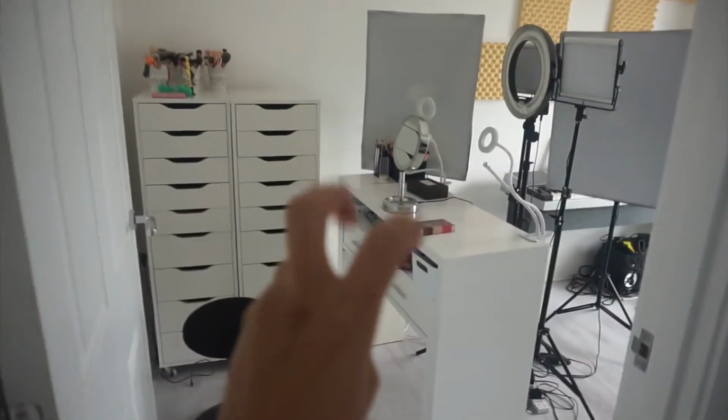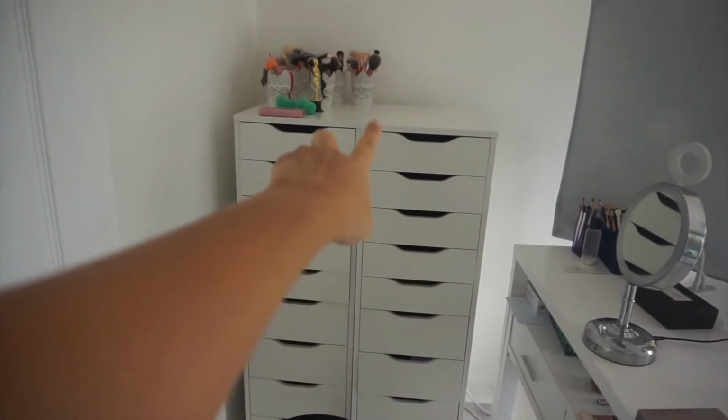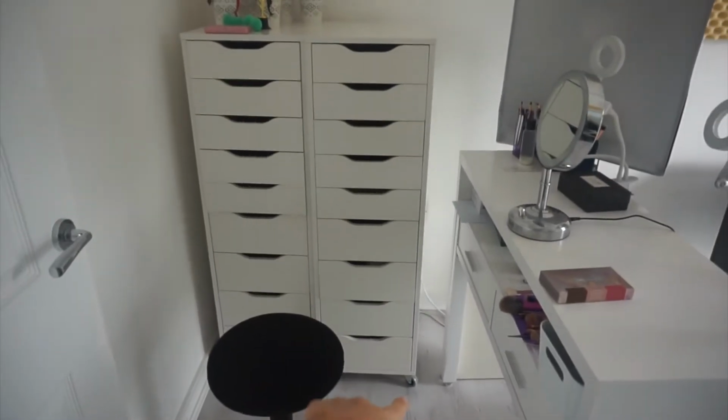So I think without any further ado, let's go to my studio room, the one that I'm filming in. Let's do this. So this is the entrance to my studio. The room itself is super teeny tiny, so usually I sit here. I would roll out these two chests of drawers, because I put extra rolls on them, to the corridor, and leave those in here so I have enough space to film.